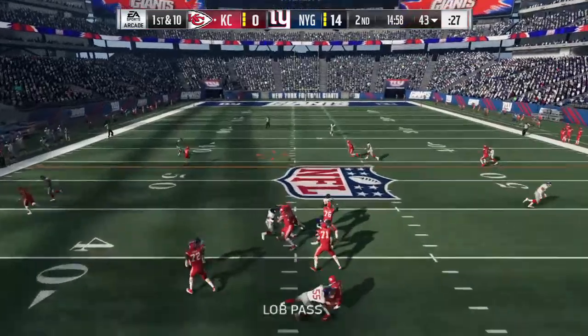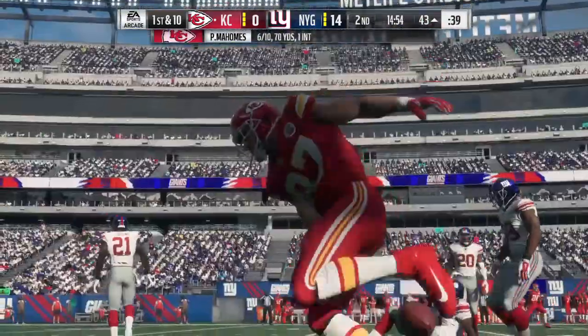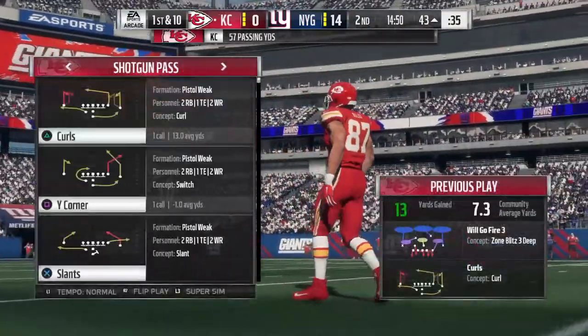They'll look to throw now on first down. Oh, he's got a man wide open, complete. Another nice gain, 13 yards that time, and another first down.